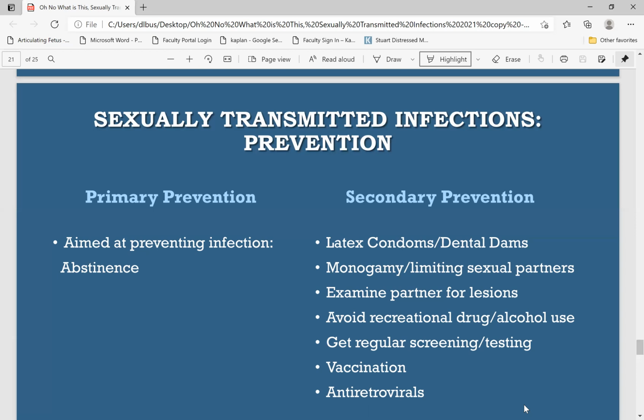Examining a partner for lesions. So when I talk about this in my class, I always kind of laugh and say, yep, right before you're getting heavy into your relationship of intercourse, you need to say, hold on, let me take a peek and make sure you don't have any lesions. So I'll make a joke about it, but it is important to try to examine your partner to make sure they don't have any lesions, because not everybody is honest and owns up to the fact that they may have symptoms of a sexually transmitted infection.